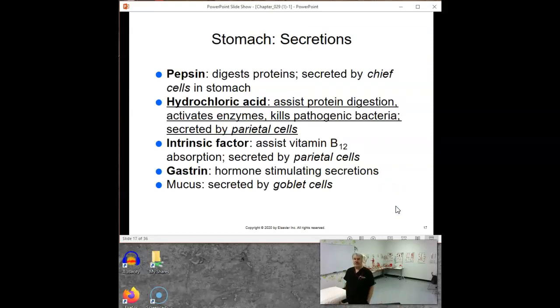The acid that your stomach creates, it creates on site. The cells there create it, and it's hydrochloric acid. It is really, really strong stuff, much stronger than battery acid. It will eat through flesh. If you didn't have mucus down there, you'd be in big trouble. But it's really good at killing stuff too.